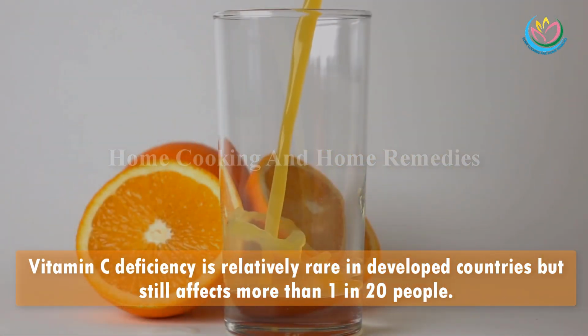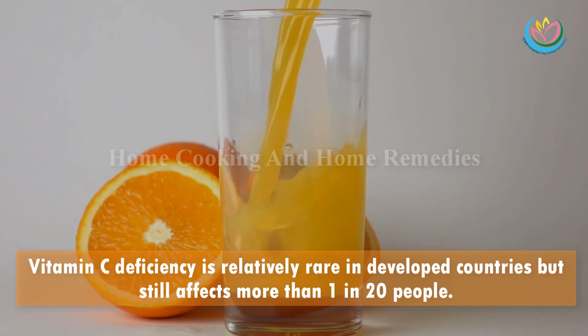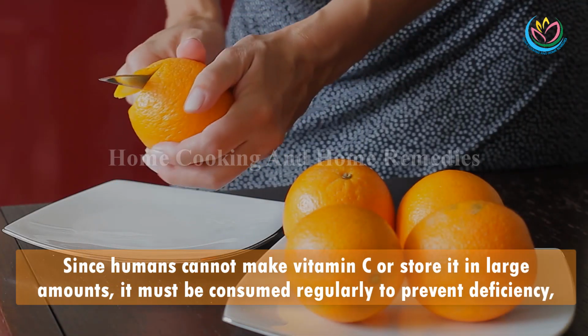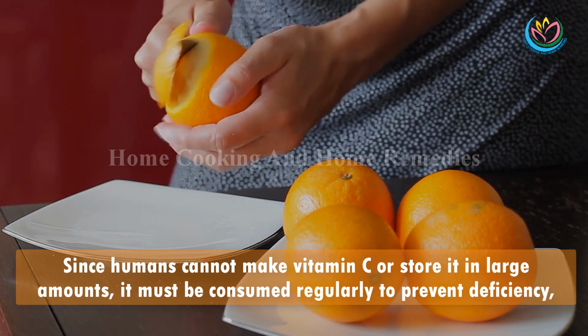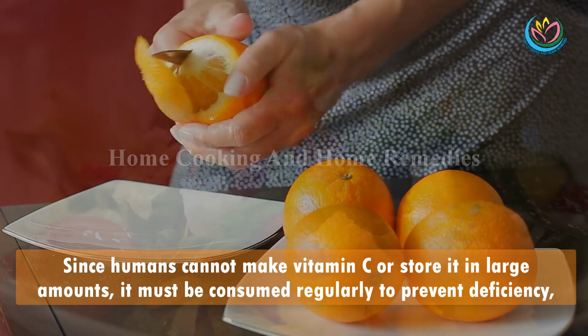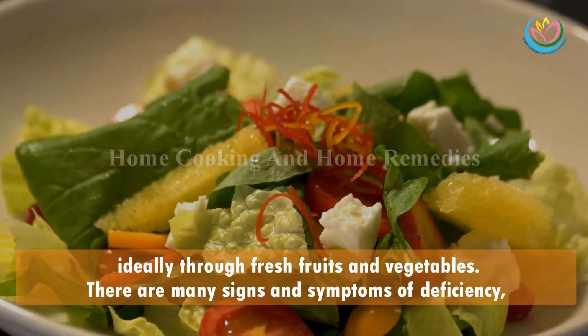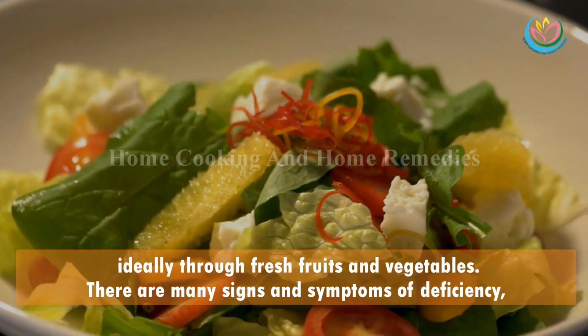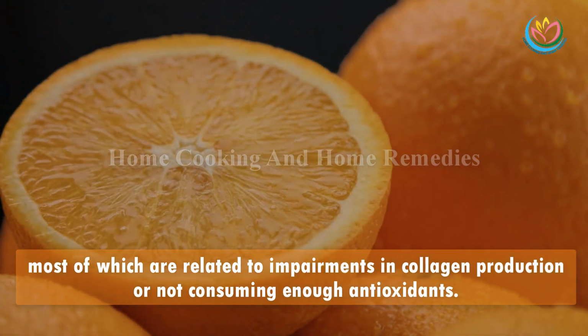Vitamin C deficiency is relatively rare in developed countries but still affects more than 1 in 20 people. Since humans cannot make vitamin C or store it in large amounts, it must be consumed regularly to prevent deficiency, ideally through fresh fruits and vegetables. There are many signs and symptoms of deficiency, most of which are related to impairments in collagen production or not consuming enough antioxidants.